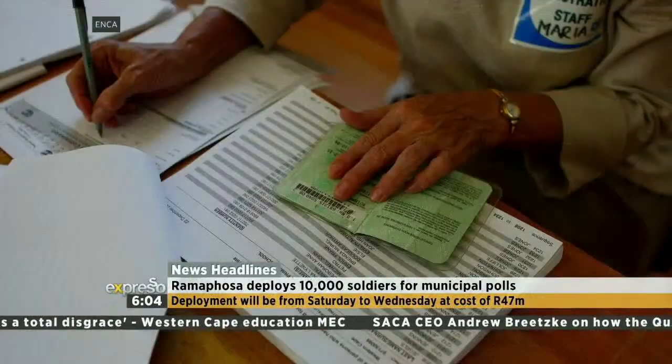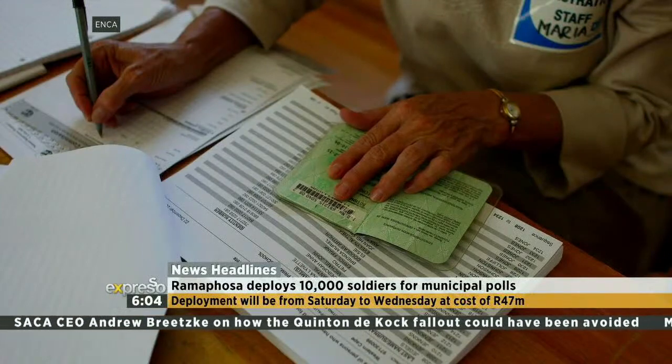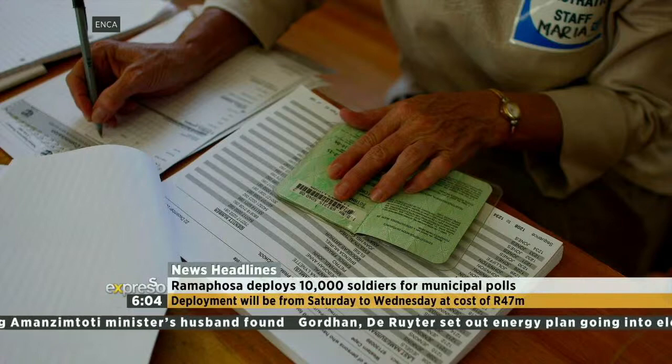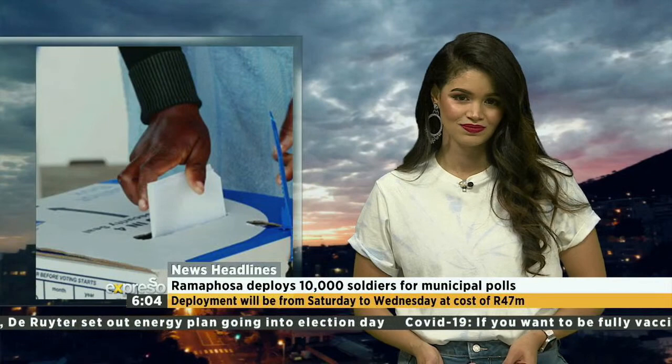The deployment is from Saturday to Wednesday and is expected to cost some 47 million rand. Defence Minister Thandi Modise earlier said police would be deployed at all voting stations and the result centres, with Defence Force members on standby should a need arise.